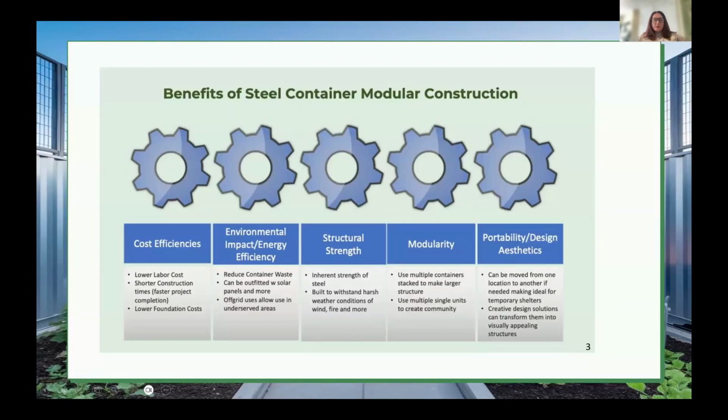So there's a lot of reasons why the container is so fantastic and modular construction is so fantastic. And it truly is a solution that other countries have been doing successfully for a long time, and we're slowly starting to catch on. The container itself comes overseas, and I'll talk about really where it comes from and how it's designed in just a minute.